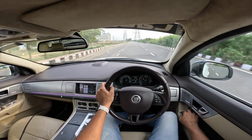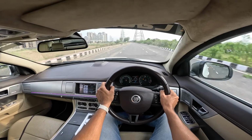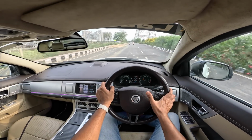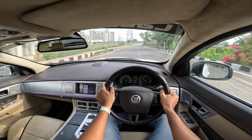What a nice soundtrack, but there's some vibrations. You can feel them, you can see them. Yeah, there are some vibrations which can be felt on the steering wheel. The horn is actually nice. Yeah, it is loud, but insulation levels are so good you can't hear much on the inside.